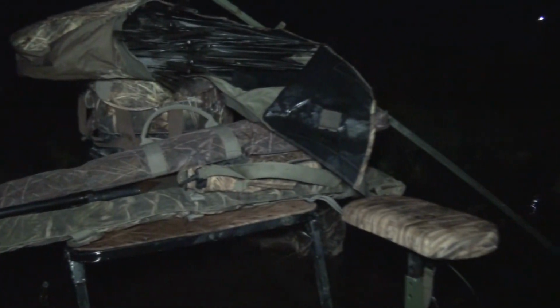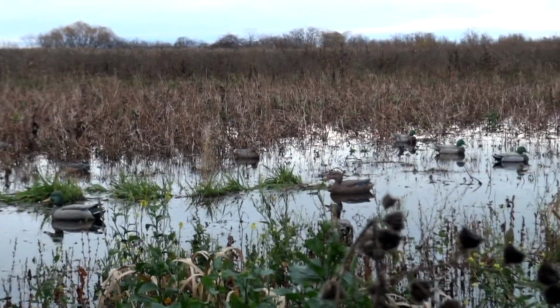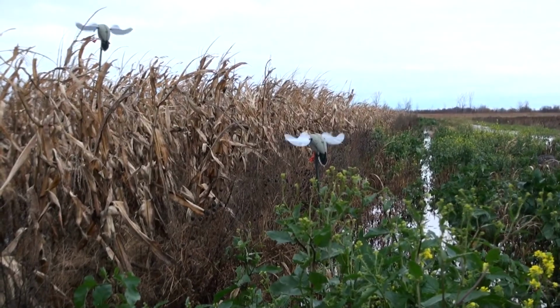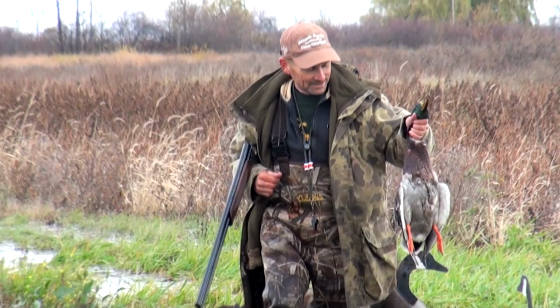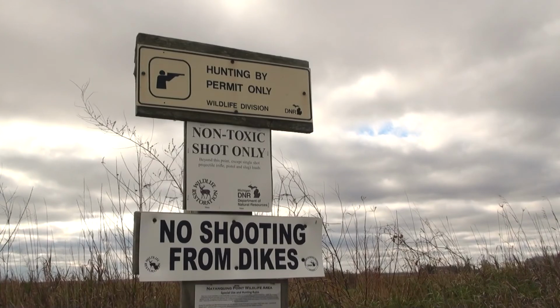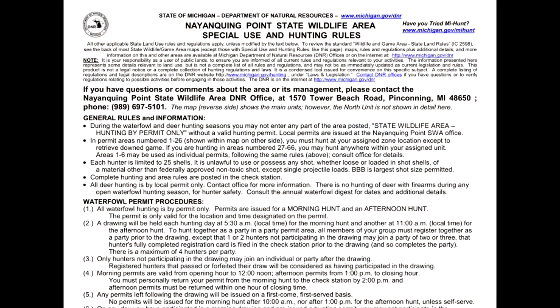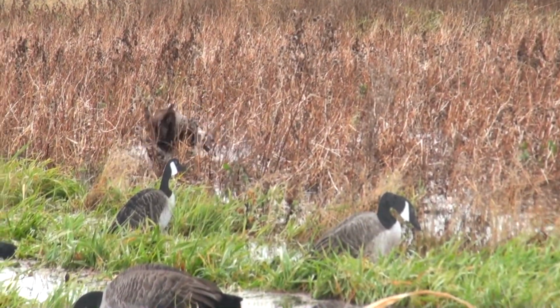At the Nayanquing Point Wildlife Area, the typical gear a hunter would normally bring is a couple dozen decoys and a marsh seat, along with calls and a spinning wing decoy. The primary species harvested at Nayanquing Point are mallards, followed by green-winged teal, widgeon. We do harvest a few geese and occasional divers. Each hunter is allowed 25 shells, non-toxic shot only, and Triple B is the largest size shot allowed. Retriever dogs are allowed and recommended.